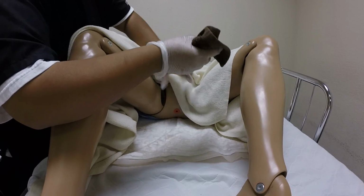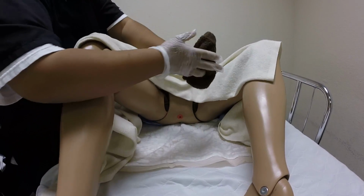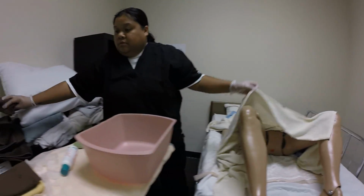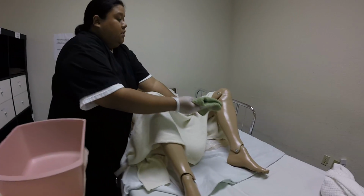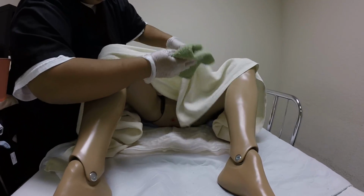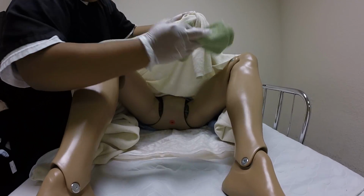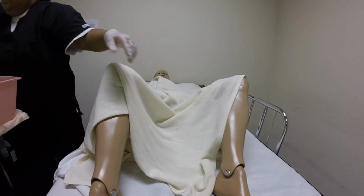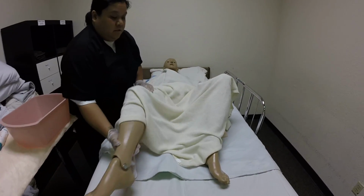Next one. Spread the labia apart. Down the middle. Done. Soiled linen barrel. Last towel for the pat dry. So we'll go ahead and, Mrs. Jones, just pat dry. Done. Soiled linen barrel. So assist Mrs. Jones' legs back to a flat position.